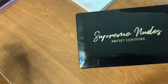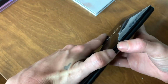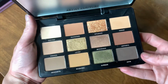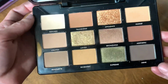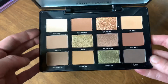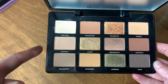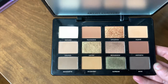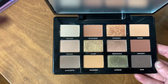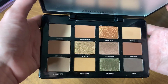Last but certainly not least is the Artist Couture Supreme Nudes palette. This palette is a newer palette to me. I did a video testing this out. I will link that down below. I love this palette, okay? Now, I said earlier, I'm not the biggest fan of neutral palettes. I don't wear neutral colors that often, but honestly, the reason why I was able to declutter most of the neutral palettes you just saw me declutter is because I love this palette so much. It is literally the best neutral palette I've ever tried.